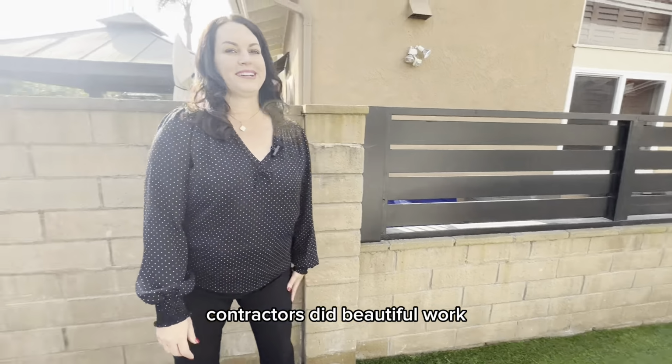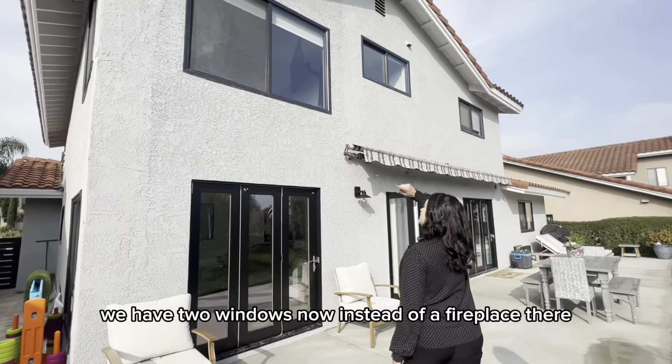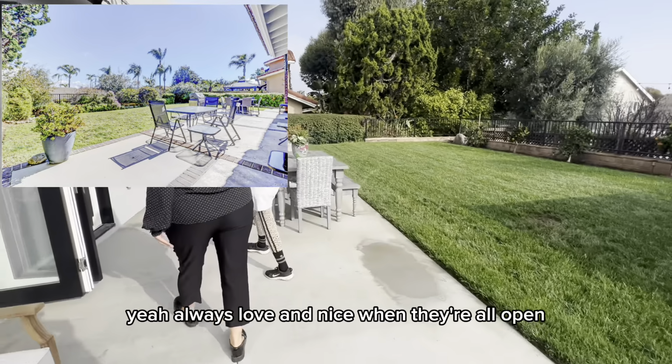The contractors did beautiful work. This is where the fireplace was, and it goes all the way up to the top. So now you have that whole new window. We have two windows now instead of a fireplace there. That's kind of awesome. Always love more light. Yeah, it's nice when they're all open.